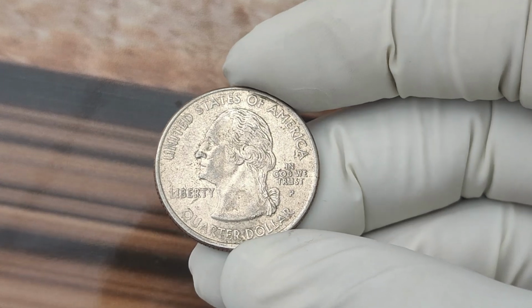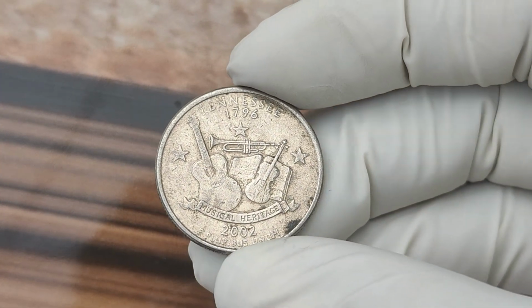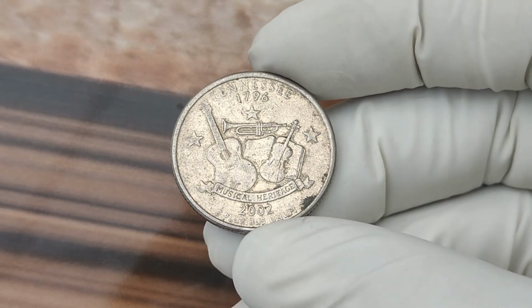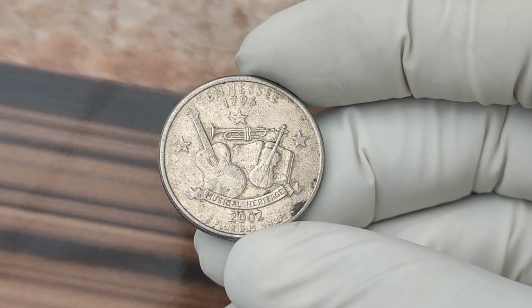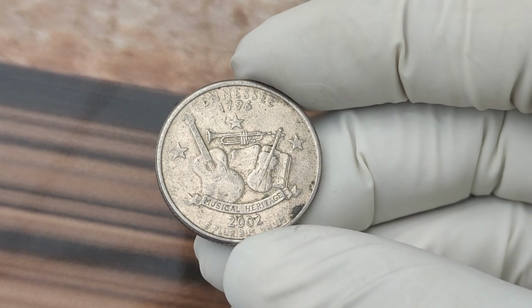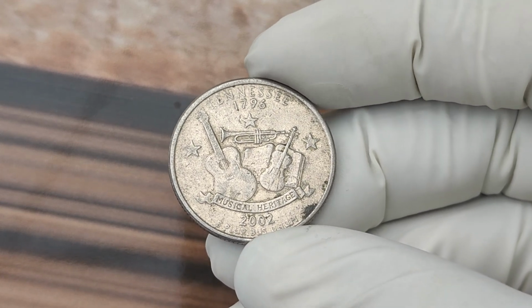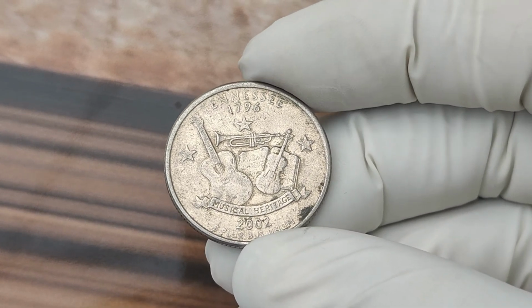The 2002 quarters highlight states like Indiana, Louisiana, Mississippi, Ohio, and Tennessee. The P mint mark indicates that these coins were minted at the Philadelphia Mint, which produced over 1 billion quarters in 2002. While this might sound like a lot, specific coins within this mintage have made headlines for being extraordinarily valuable. But why? Let's find out.